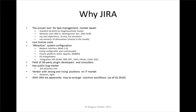And I also had experience with JIRA. As an IT engineer, I of course worked with JIRA and with many other applications and programs, and I found JIRA very useful in very hot situations; it can really help to manage tasks. There are some other pluses: attractive system configuration, modern interface, platform independence, good integration possibilities with modern systems, and a large field of third-party developers and consultants. JIRA is probably one of the first commercial software products that has an open bug tracker, and this bug tracker is also JIRA. And the vendor has strong and rising positions on the IT market.